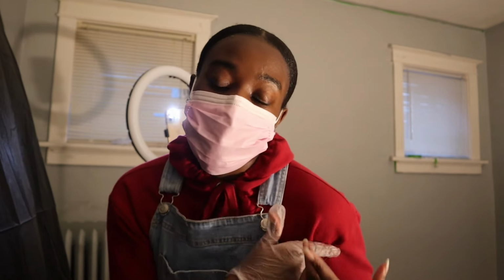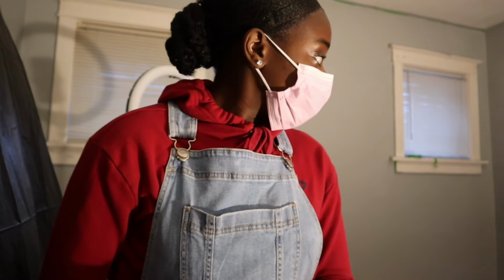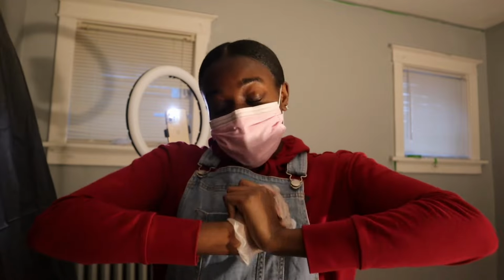But the room's coming together. The gray is starting to come up more. Before, it was looking like a little bluish tint, like the previous color. But the color is starting to come out now, which I'm really happy about. So we're gonna do the second coat. And yeah, y'all, so day two.